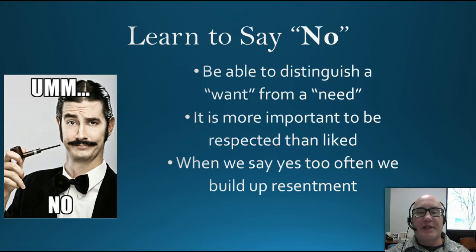Often we have a hard time saying no because we want to be liked and not upset those that we care about. In the end, it's more important to be respected than liked. People may at times be upset when you say no, but if you are consistent over time, they will eventually learn to respect your limits. You'll be able to get your schoolwork done and you won't be worried that you have too much on your plate to be able to follow through on the things you do say yes to.